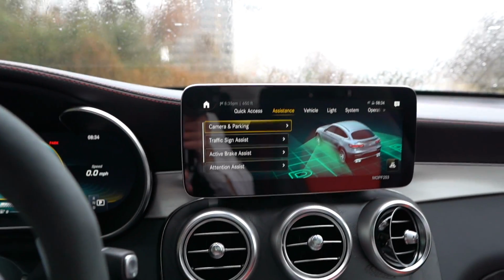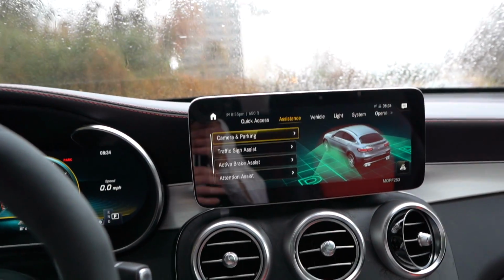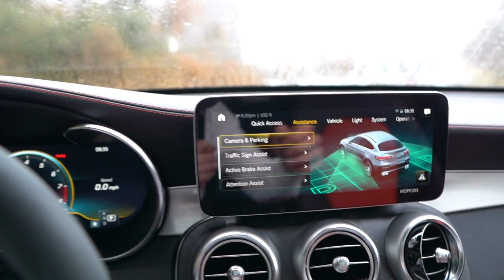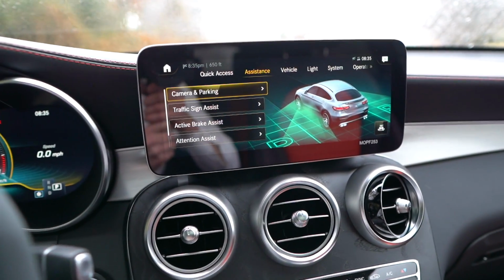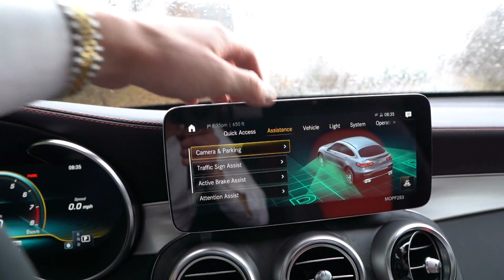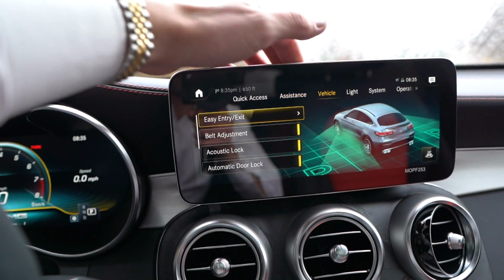This is a very smart and safe vehicle utilizing most all of the most recent technology updates. You get the active brake assist, you get the attention assist, you get the blind spot assist. Pretty safe vehicle. You get crosswind assist, so very, very safe vehicle.